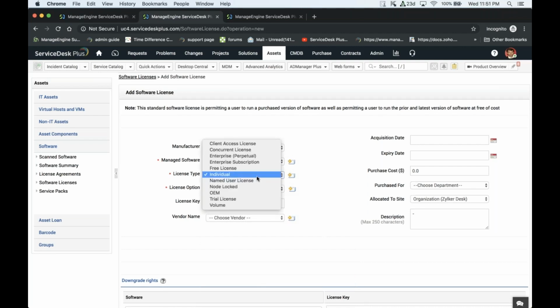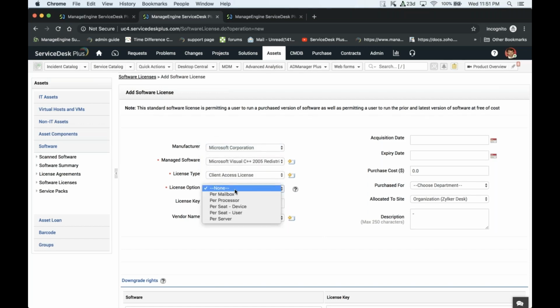Now I've got different license types, right? So client access license, right? So if you have got multiple clients accessing a central asset, I can go with client access license, and the license options can be per mailbox. So if it is like a mail server and each and every mailbox requires a license, I can go with per mailbox. Per processor, right, per seat or device.